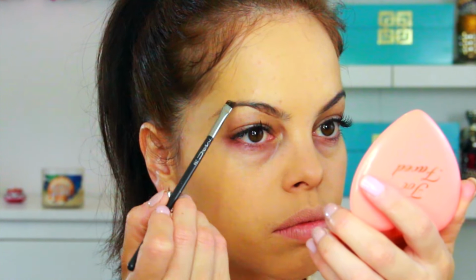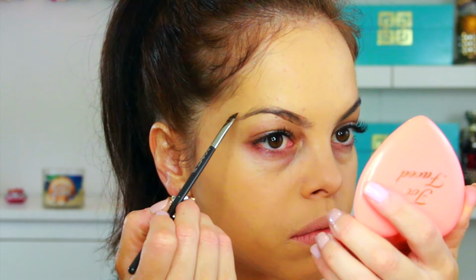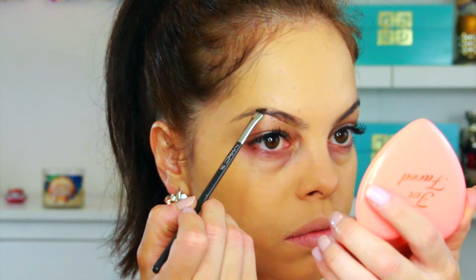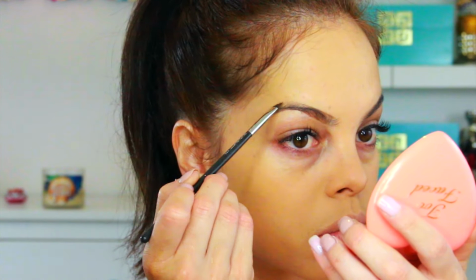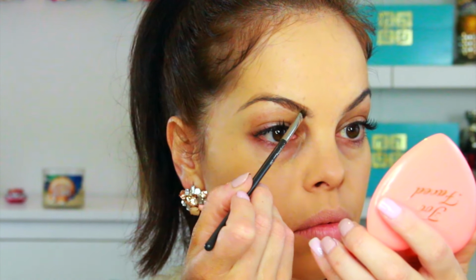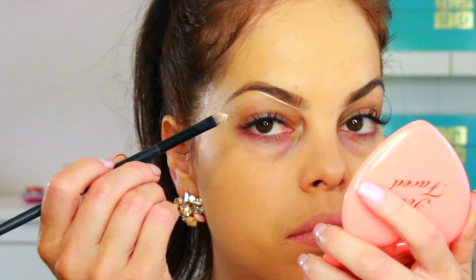And then for my brows today, I'm using my NYX brow gel. I never really do my brows on camera, so I figured I would leave that on there today. And I'm using a MAC angle brush, really any angle brush that is thin so that you can create the hair-like strokes. And then I'm going to be cleaning it up with a concealer, and this is the Laura Mercier concealer.